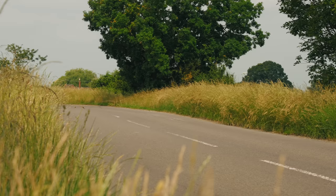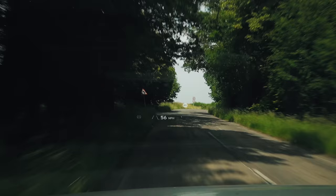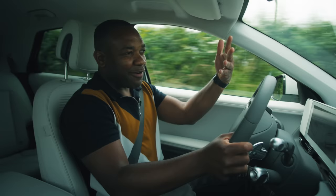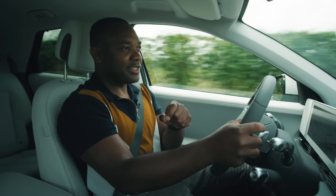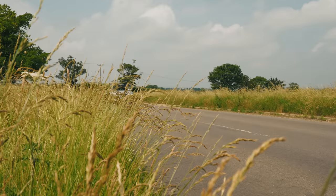There's also a head-up display that includes your speed limit, your current speed, your navigation information, all projected on the windscreen. Huge arrows tell you where you should be going. And it's also linked to the lane departure warning system. So arrows float up like in an augmented reality style that let you know that you're drifting out of your lane. It's really clever and really well executed.